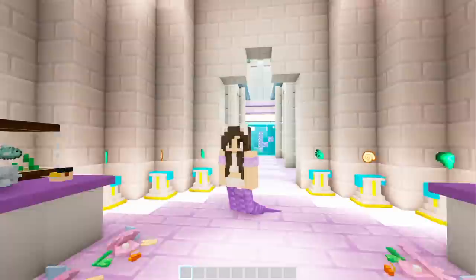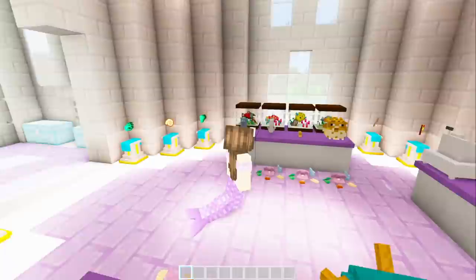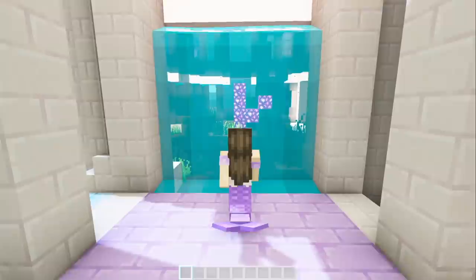Alright guys, well now that we've added a bunch of items to the sea shop, I think that's gonna be it for today's video. Before we go though, let's take one last look at everything. So as you just saw, these are all the items that we're selling in our sea shop. Over in here, we have a tank full of jellyfish. Through this waterfall, we have a ton of tropical fish. And over on this side, we have some rainbow fish.